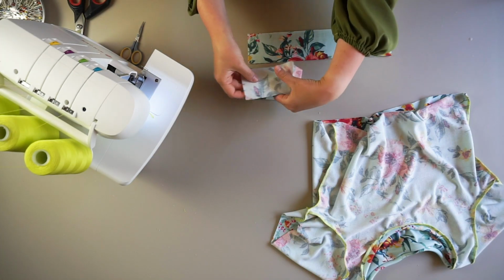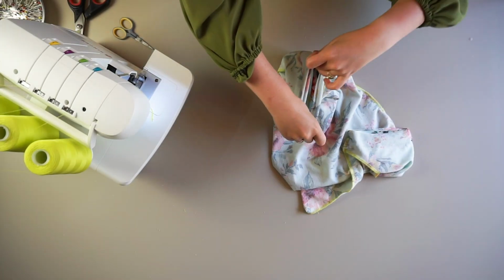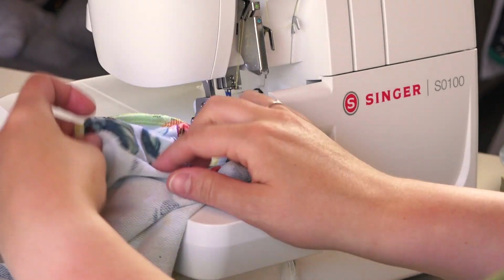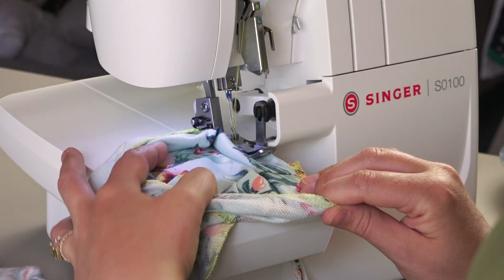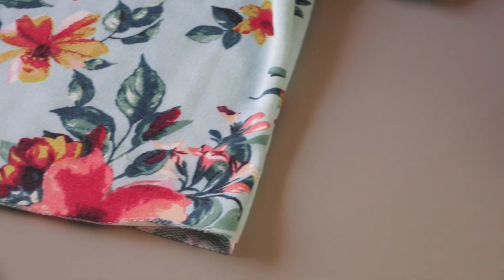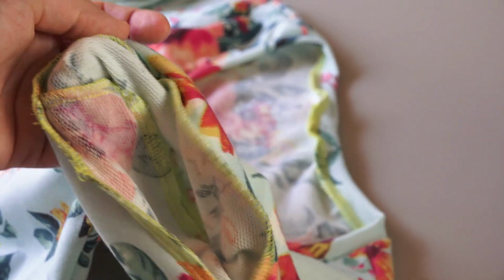Repeat the process for the armbands. Serge the short ends together, fold in half, and then serge around the sleeve hem opening. Match the band seam with the sleeve seam. And there you have it, a full t-shirt complete with armbands and a neckband and an unfinished hem with secured serging stitch on the side seam. All completely sewn on the serger.